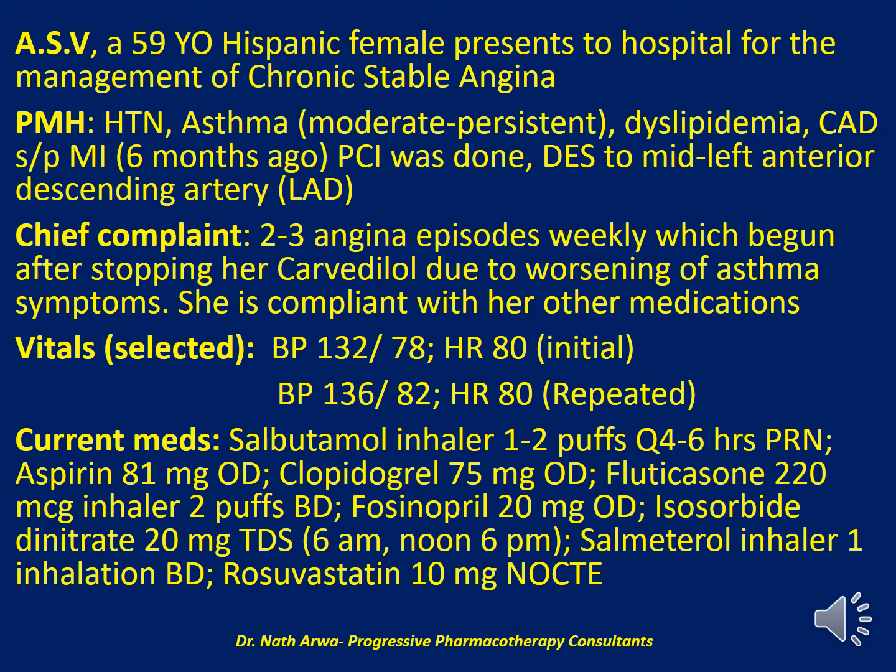Now, she's compliant with the other medications apart from skipping the carvedilol, and the selected vitals include the initial BP readings, which were systolic 132, diastolic 78, and the heart rate then was 80. Now, in today's visit, the systolic blood pressure is 136, diastolic is 82, the heart rate remains constant, and she currently inhales 1 to 2 puffs of salbutamol every 4 to 6 hours when necessary.